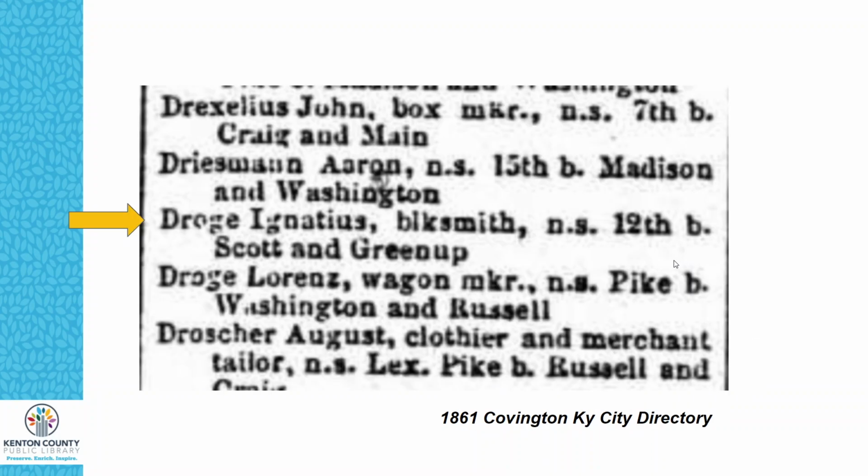Now, here he is listed in the 1861 Covington, Kentucky City Directory, and he's listed as a blacksmith living on the north side of 12th between Scott and Greenup. And you'll notice right below that that's his brother, Lawrence, who also lived in Covington. He was a wagon maker, and he lived here for a lot of years as well.